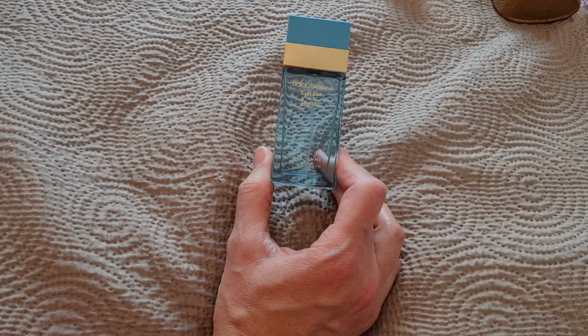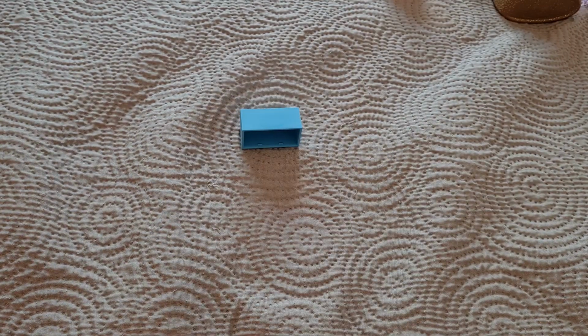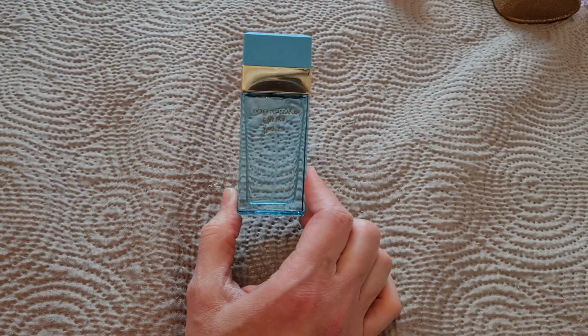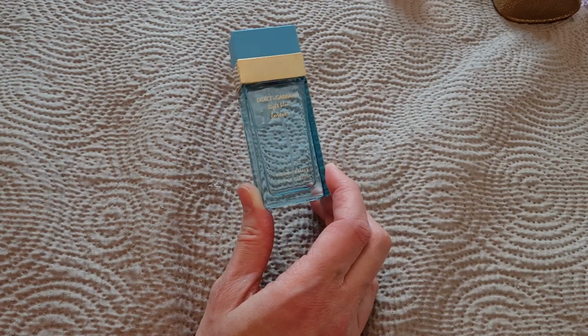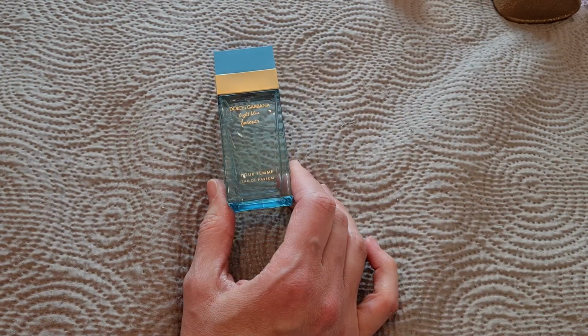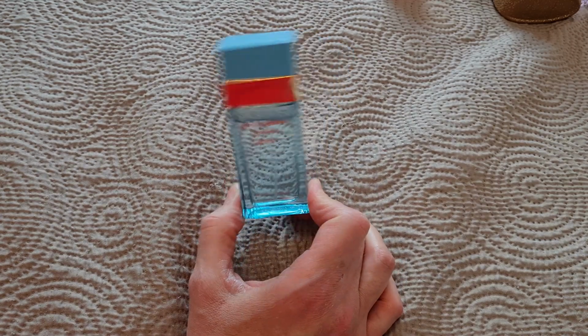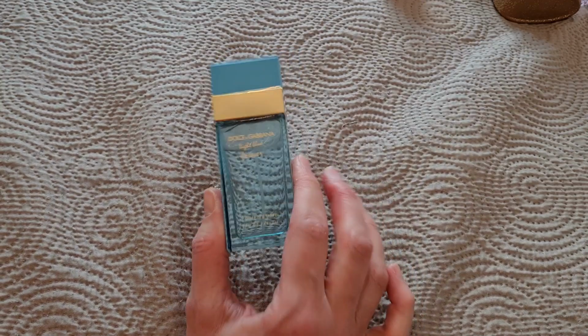Now we have Light Blue Forever. This is the new flanker. I did a full review of this one and a comparison. I will leave it again linked down below. And although this is a floral, or let's say it's an orange blossom take on the original one, I actually like it. Somehow the orange blossom here doesn't bother me so much. So yeah, this is going into my like.